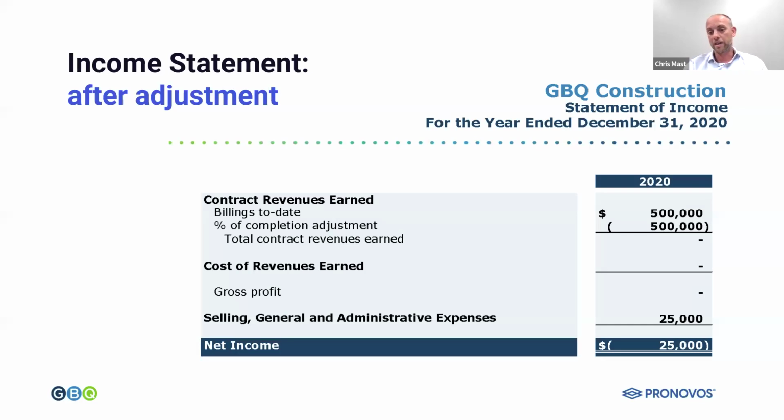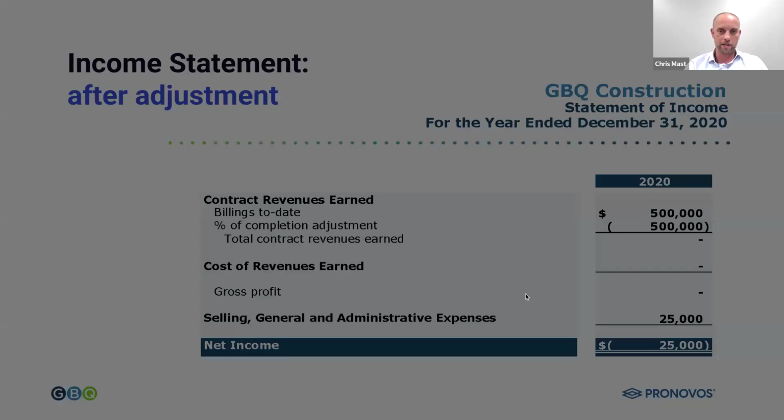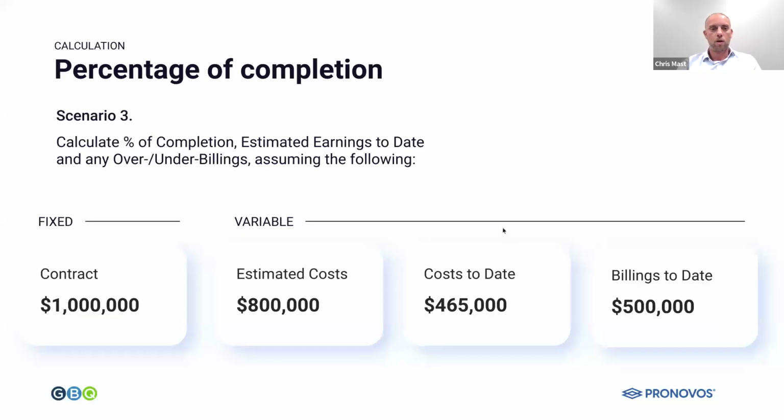And again, in this scenario, we're actually losing $25,000 instead of where we were. Last scenario, John, if you go to the next slide. So the reason I include this last scenario is you'll notice the estimated costs drop from $930,000 down to $800,000. And this is where the project managers and the estimators really come into the process, because they're the ones telling the accounting team what they think the total estimated costs are going to be.